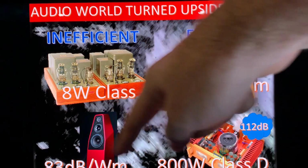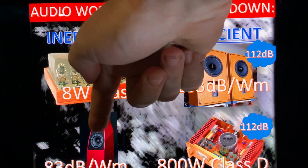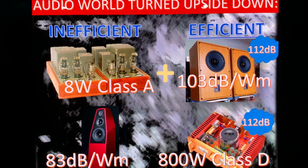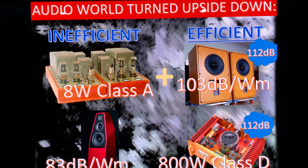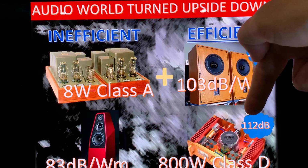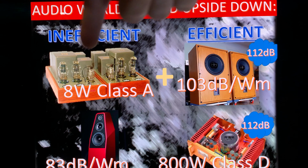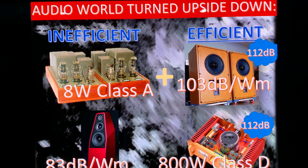When we look at a modern example, if you have this Wilson loudspeaker, about 83 dB per watt meter efficiency, and you pair it with an 800 watt per channel Class D amplifier, you can get the same 112 dB SPL out of that per channel as you get from this combo. Now I think many people are surprised that 800 watts with a modern loudspeaker give you the same peak sound pressure as 8 watts did with a very efficient loudspeaker.